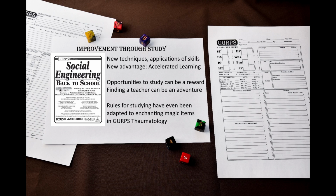The rules for learning are not complicated, but might require some additional bookkeeping, but there are ways around that as well. If improvement through study is a thing in your game, some advantages and disadvantages become more important. For example, less sleep gives you extra hours to study. Elves are in luck. So go ahead, study, teach, live long and prosper.